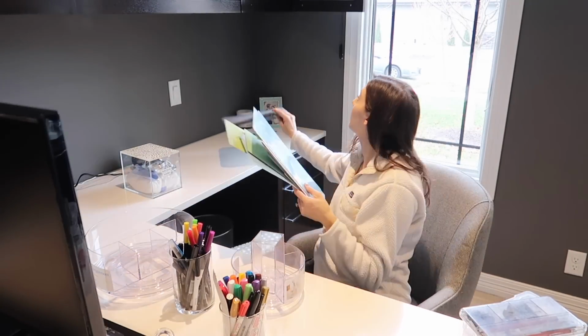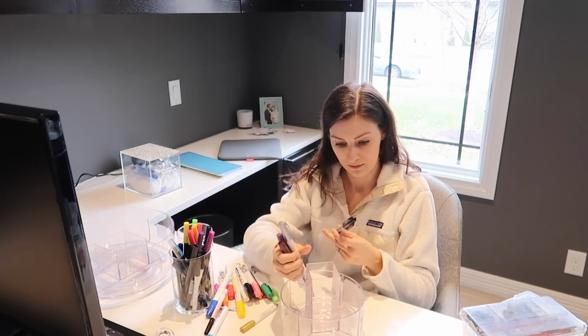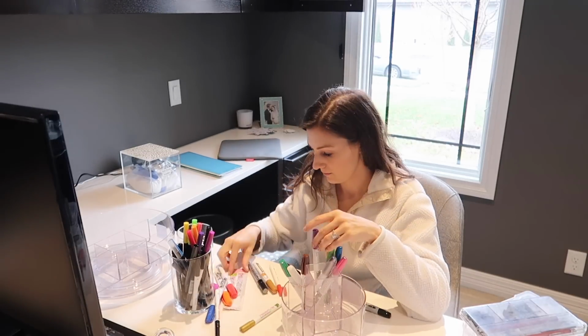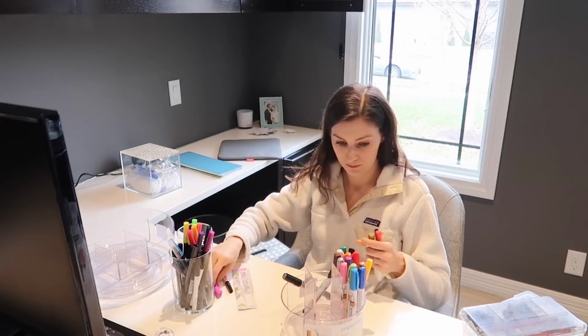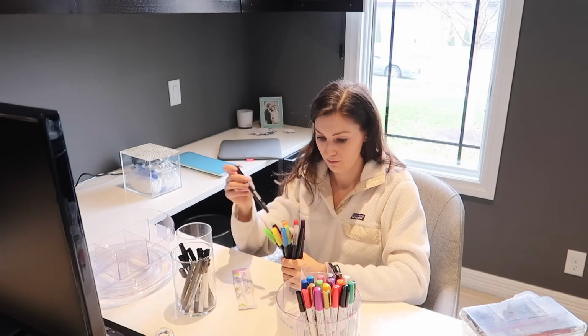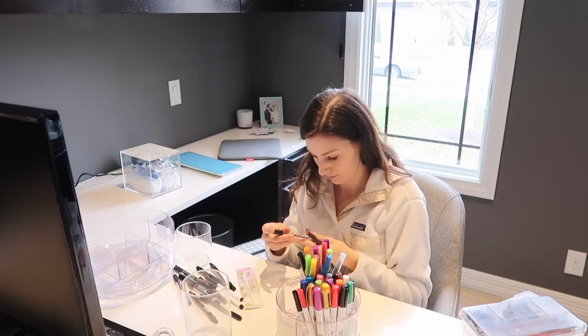First up, I have a lot of different types of pens. I have paint pens. I have some pens that I got to practice and learn calligraphy a while ago. I have my Cricut markers, just normal pens and pencils. So I got this small Lazy Susan from Target that is the perfect size for all of these, so I can divide them and sort them by type.